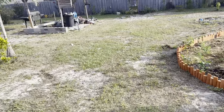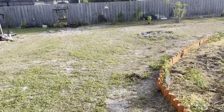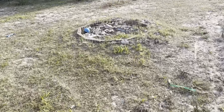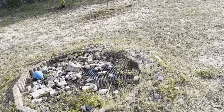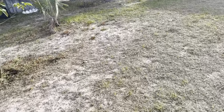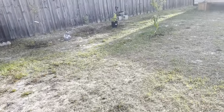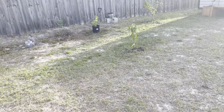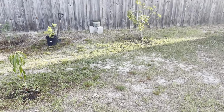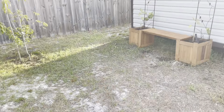All right, let's go to the other side of the food forest. So it has been sustaining upper 90s already. It started the first week of May. So we got very hot very quick, and then we stayed hot. And it's still our dry season. Hurricane season hasn't quite started yet. So a lot of things are really struggling.